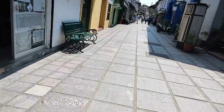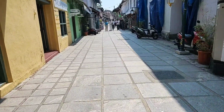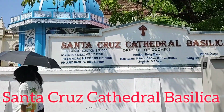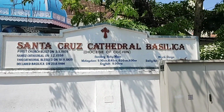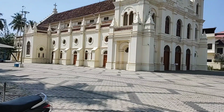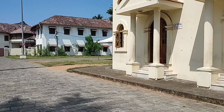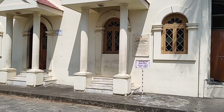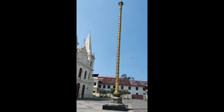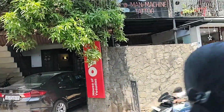Our journey through the lanes of Mattancherry Jew Town continues. This is Santa Cruz Basilica. It is one of the 9 basilicas in India, counted as one of the heritage edifices of Kerala. This church is one of the finest and most impressive churches in India and is visited by tourists the whole year around. It was originally built by the Portuguese and elevated to a cathedral by Pope Paul IV in 1558. It was spared by the Dutch conquerors who destroyed many Catholic buildings. Later, the British demolished the structure.